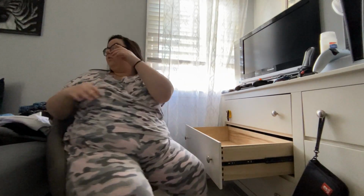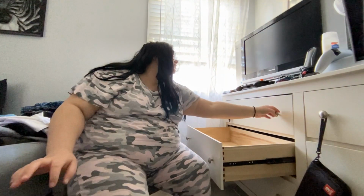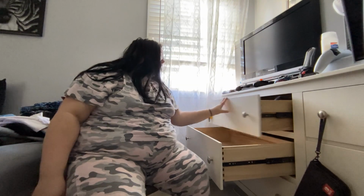So now we gotta deal with this big pile of summer clothes and pants and all that good stuff. So we got these two drawers for summer. We're gonna put summer pants up here, shorts, anything like that. And then all my tanks in this drawer. So I think we're gonna start off with shirts.